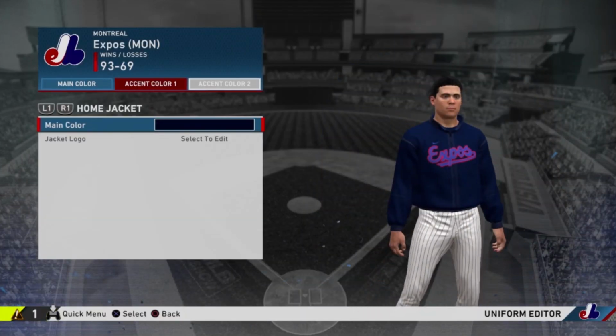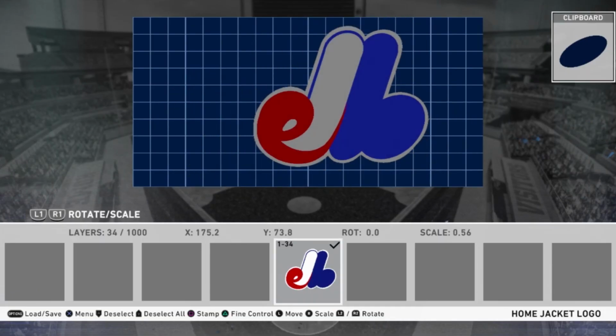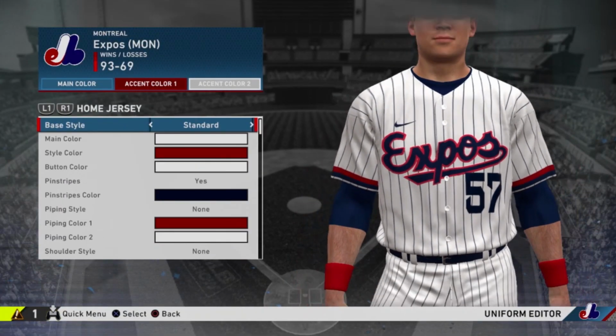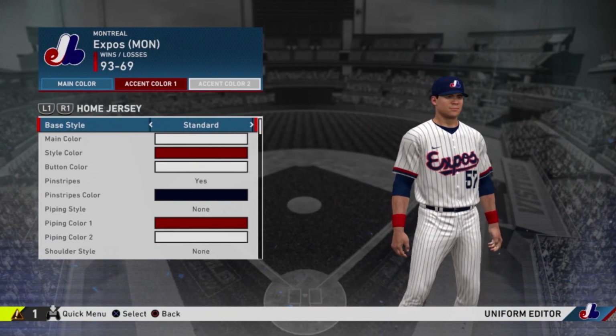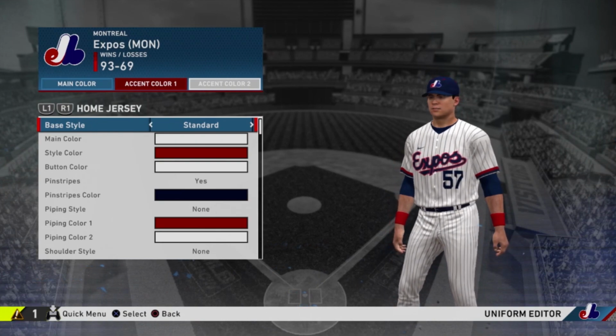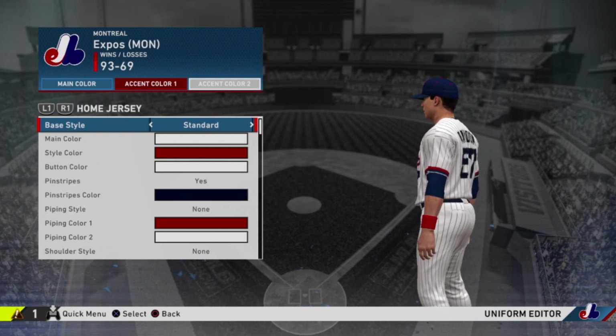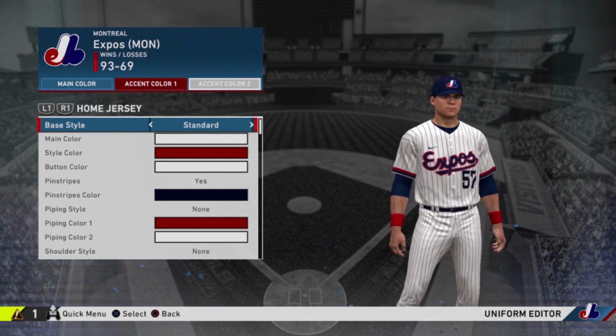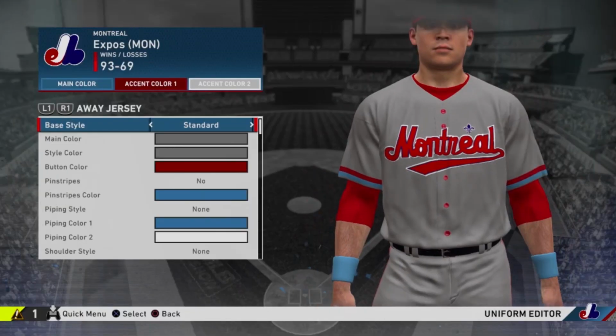I'm fast forwarding this just to show you guys how I created the new home jerseys. I'm going with the classic, just straight blue hat for the home team. Nice pinstripes, the Expos logo with the nice little Nike check mark makes it look a little more realistic, a little more modern. I think it looks pretty good. Let me know what you guys think down below. I think that actually looks a little bit better than the blue.